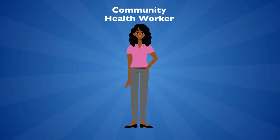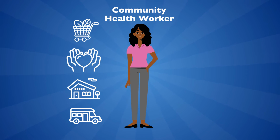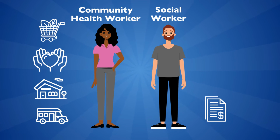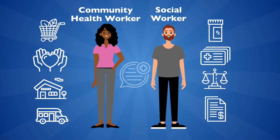You'll also be introduced to a community health worker who will connect you to community resources such as transportation, housing services, social services agencies, and food delivery services. We also have social workers who can help link you to social supports to address financial issues, legal issues, health insurance coverage, and prescription assistance plans. If needed, they also provide counseling to help patients and families deal with emotional stress, anxiety, and depression.